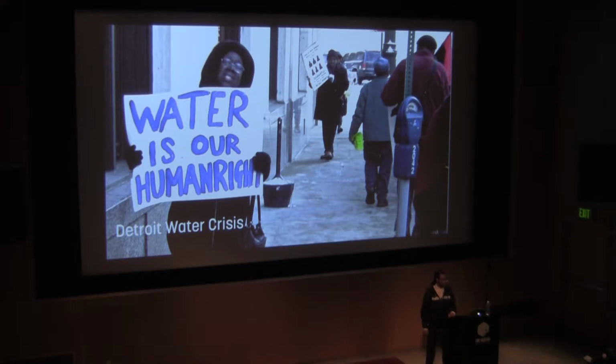UN officials speaking on Detroit's water shutoff crisis said, disconnection of water services because of failure to pay due to lack of means constitutes a violation of human rights of water and other international human rights. As water becomes more scarce due to climate change and continues to be treated as a commodity instead of a public right, marginalized communities are most at risk. But can empathy be a part of the solution for this wicked problem?